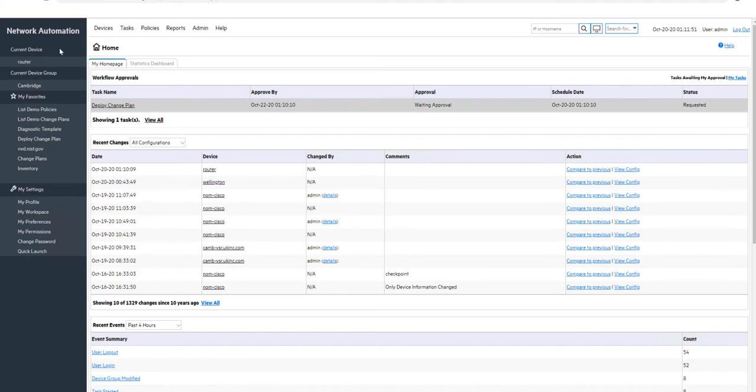So let's go back to some of the automation tasks, and we can now deploy a change plan, as you can see here. And a change plan is any kind of change that you want to do. It can be making a change to match a policy, which might be a compliance policy, or it could be something as simple as, hey, I want to change passwords on a bunch of routers.